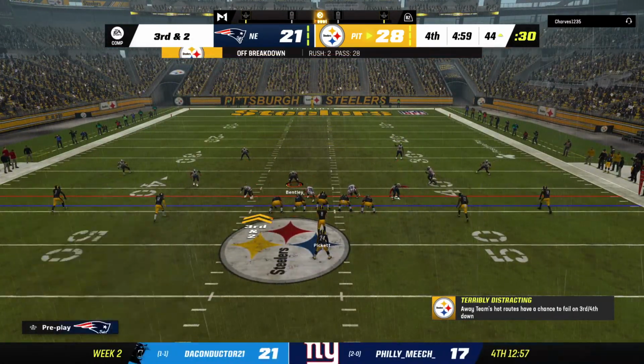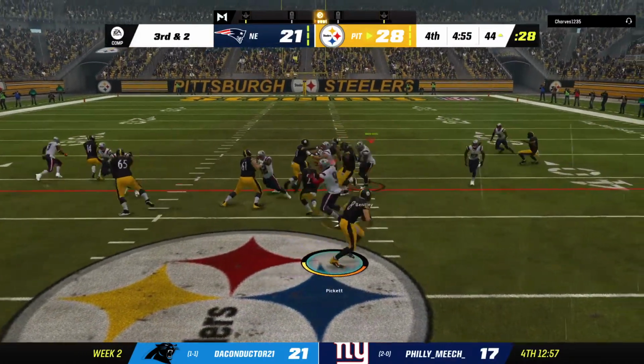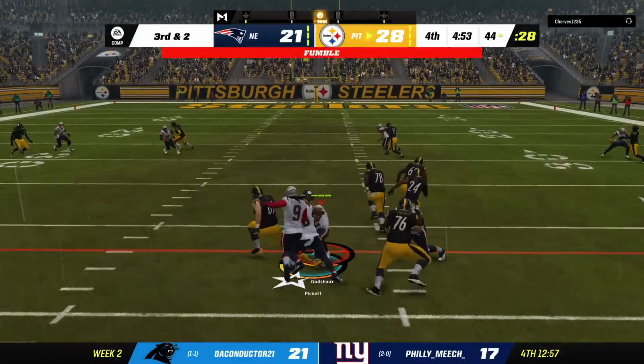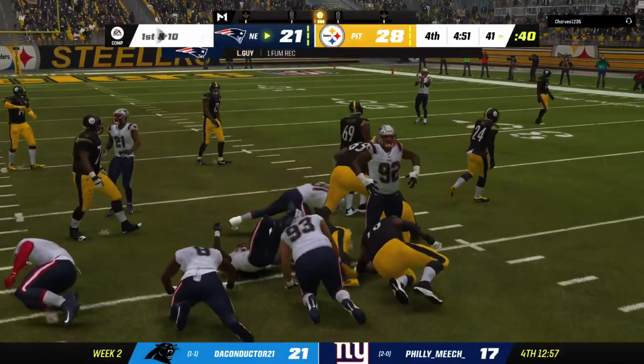The Steelers on third down. They've converted 3 out of 5 thus far. This time they face a 3rd and 2. And they'll try and run the option to pick it up. Pickett lost it, and the Patriots have it.